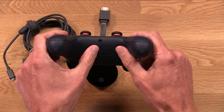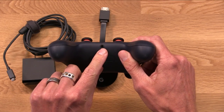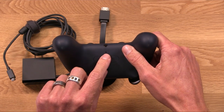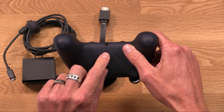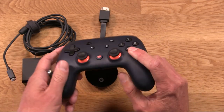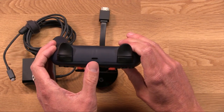Other features that you'll find here on the bottom: a 3.5 millimeter headphone jack for plugging in headphones. It also has a little microphone. Again, this is another feature that is not active during this early preview, but you can use that microphone to talk inside of games and stuff like that. And then up on the top, just a USB-C charging port.